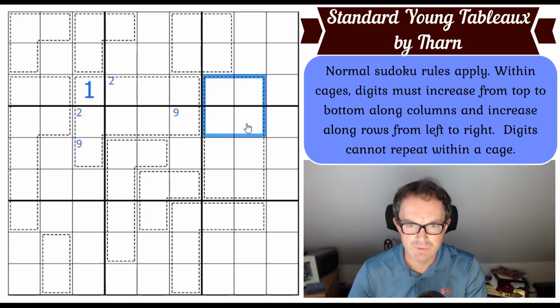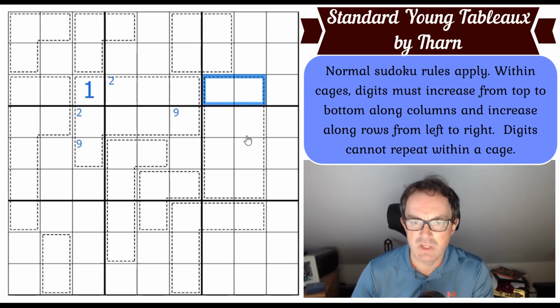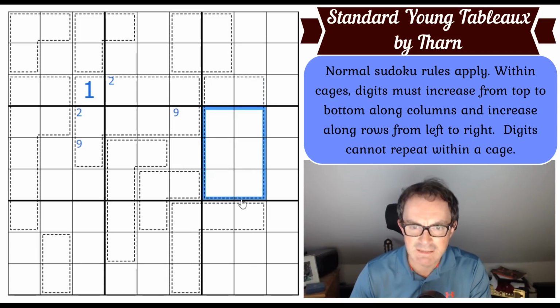No, hang on, I haven't looked at this cage at all, and I've just realised that's an 8-cell cage. So given that this is a 1, there's nowhere 1 can go in this cage, is there? Because if we try and put 1 in any of these squares, there'll always be a cell above it that should be a lower digit.